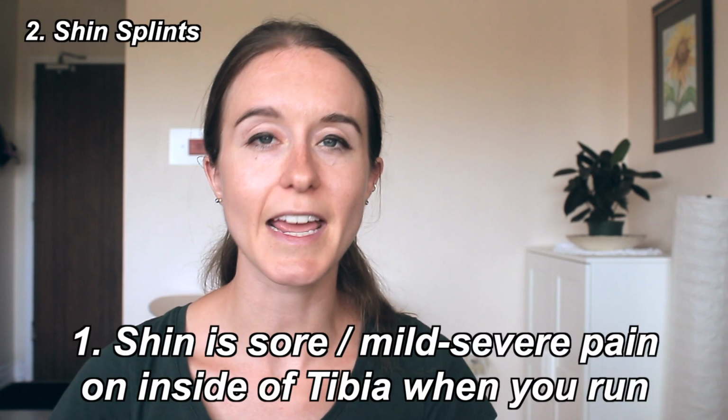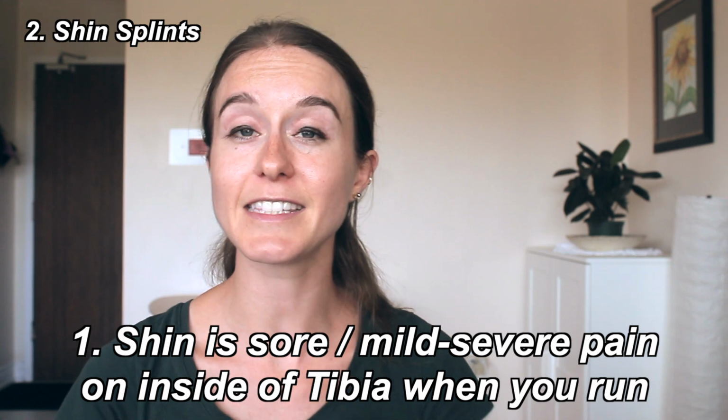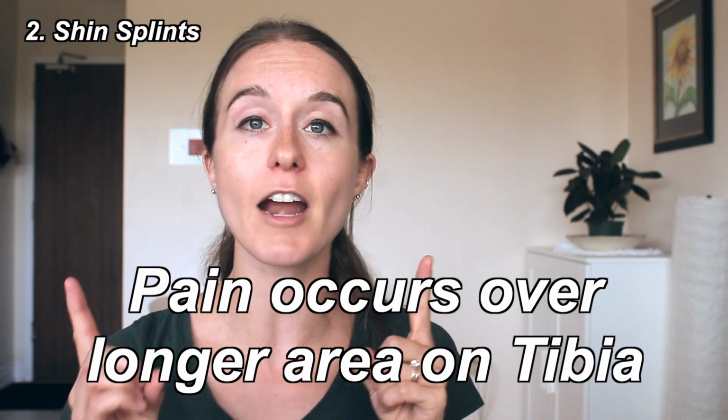Now, a few indications that you might have a shin splint are: your shin is sore and tender, or mild to severe pain on the inside of your leg or your tibia when you run. For shin splints, the pain is usually covered in a longer area on your tibia.